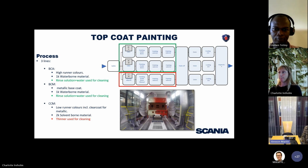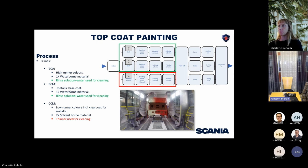But the rest of the trucks can be of different colors. And the main part of these different colors, where we have a lot of mixing, is in the CCM line, which stands for clear coat manual line, where we have the solvent-based colors running through. And here we use thinner as the cleaning agent for this line.